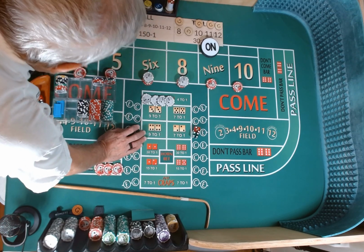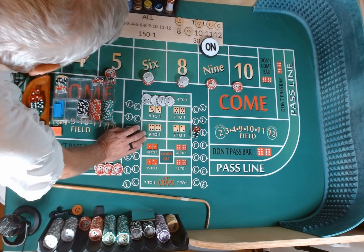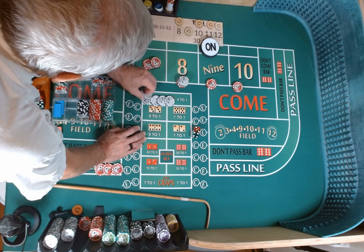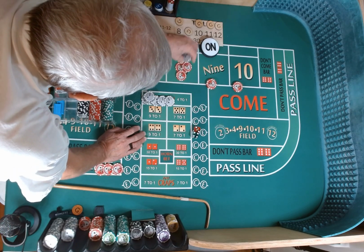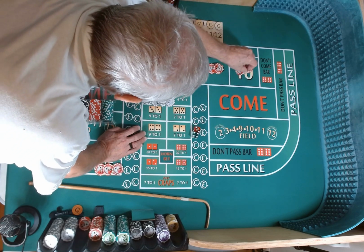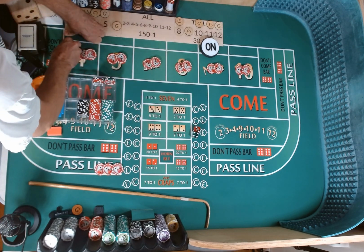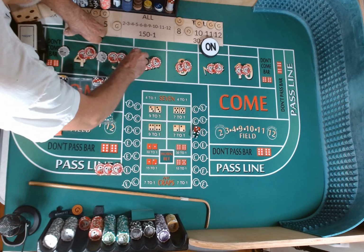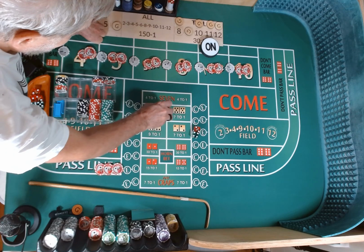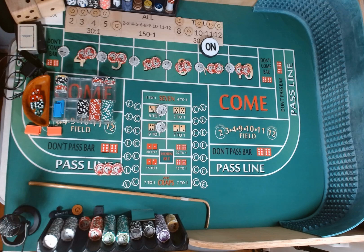And I'm going to change these bets. I just wanted to lay it out here. I'm going to do a $5 put bet on each of the box numbers with $10 odds. I'm going to put the dealers up for $1 each. $4 left over, I'm going to put $2 each on the hard 6, hard 8. Let's see what we can do with this.